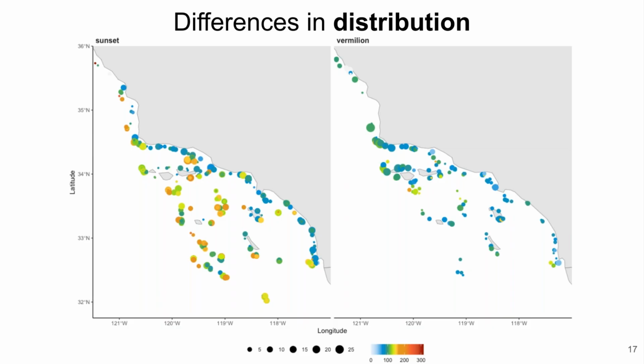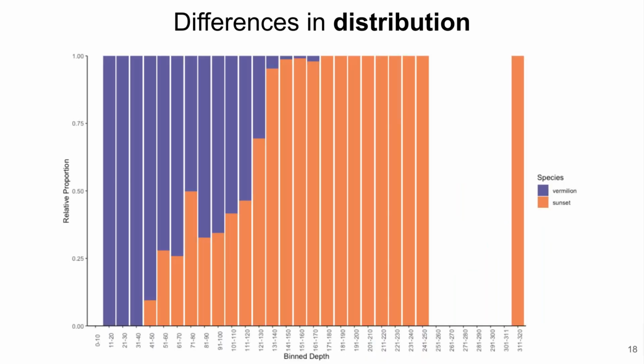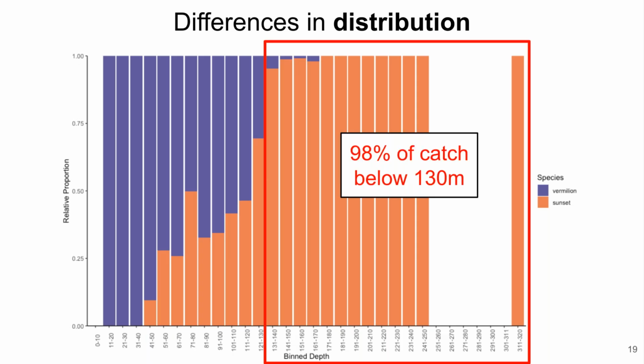When we look at the relative proportion of each species along the water column here, we have relative proportion on the y-axis, depth in bins of 10 on the x, and we're seeing that there's a mix of the 2 species in depths between 41 and 130 meters. But once you get deeper into the water column here, we're seeing that sunset rockfish make up 98% of the catch below 130 meters.